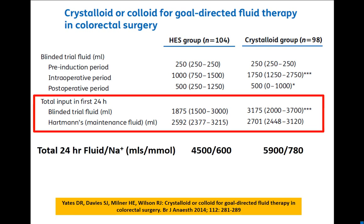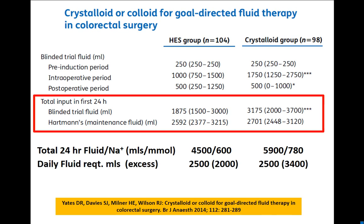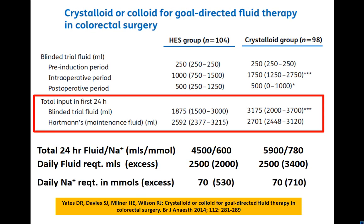When we look at the total fluid these patients received in the first 24 hours, they had 4.5 litres and 600 millimoles of sodium, or 5.9 litres and 780 millimoles of sodium. Our daily fluid requirement is 2.5 litres. So in one group they had an excess of 2 litres, and in the second group an excess of 3.5 litres. Our daily requirement of sodium is 1 millimole per kilogram per day. In other words, the first group was getting an excess of 530 millimoles, and the crystalloid group was getting an excess of 700. That's 10 days extra sodium over and above that which was required.